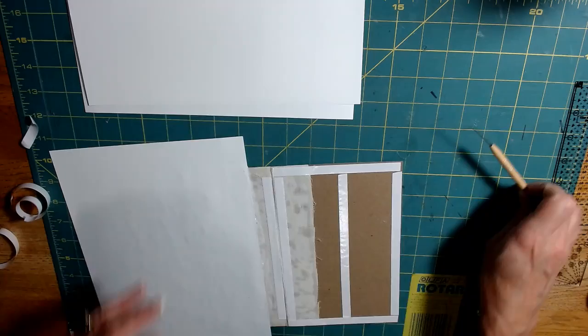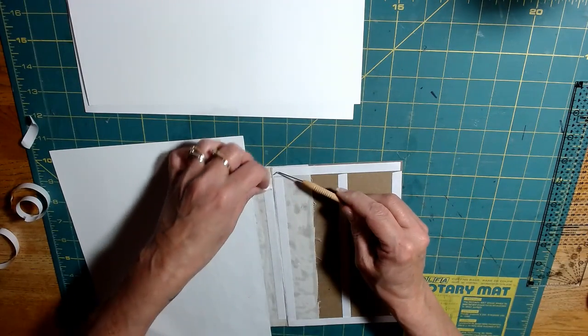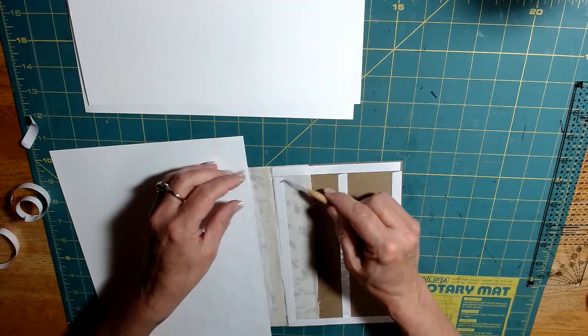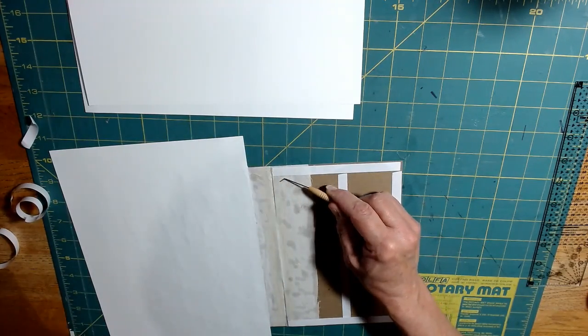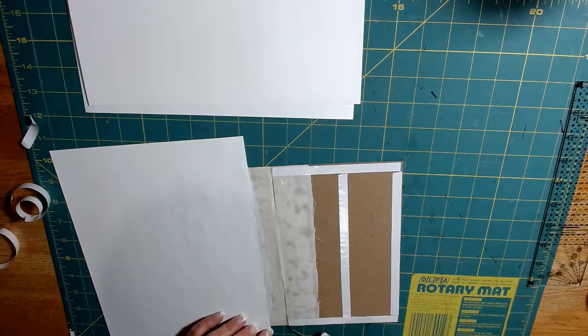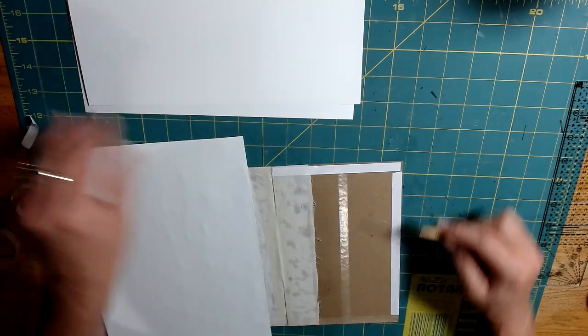So then I'm going to peel everything off the other side. I have my garbage can on the wrong side of my table right now. It's all going on my table, but I'll pause here in a minute and throw it all away. It's always on the wrong side. Murphy's Law, right?